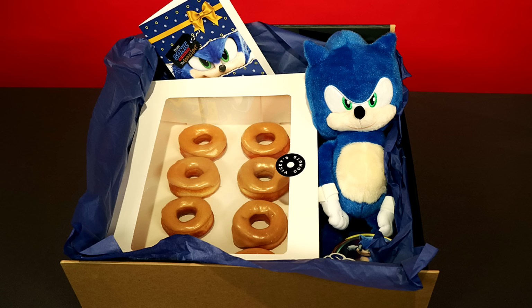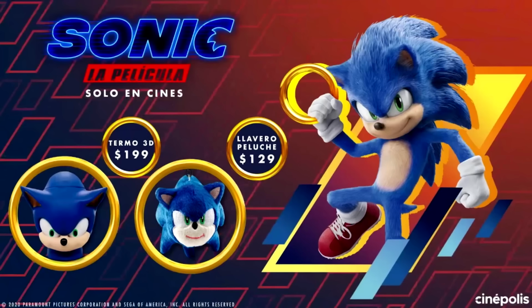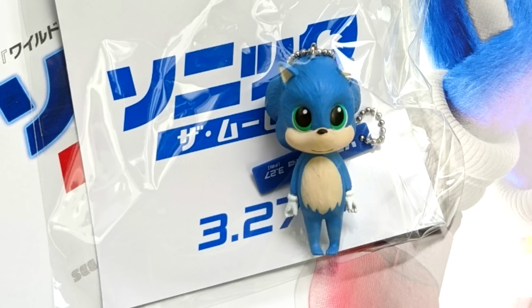To promote the movie, a good amount of merchandise was made and released, some of which has become quite elusive. And despite being an American movie, a lot of the merchandise was made exclusive to other regions around the world. Over in Japan, there was a promotion where if you reserved a ticket for the film early, you got this baby Sonic keychain figure. Though the movie was delayed over there, which complicated things, at least you got this guy.